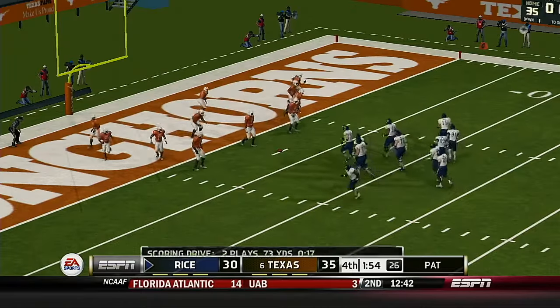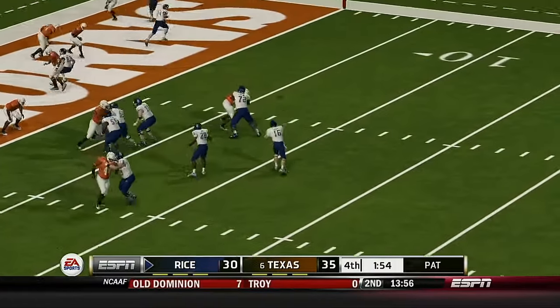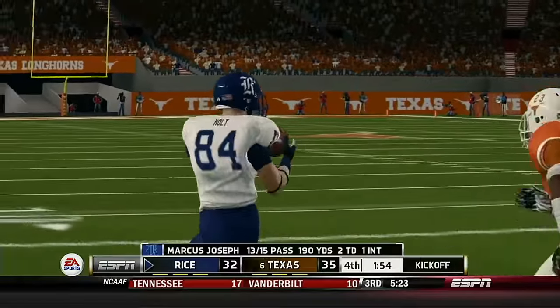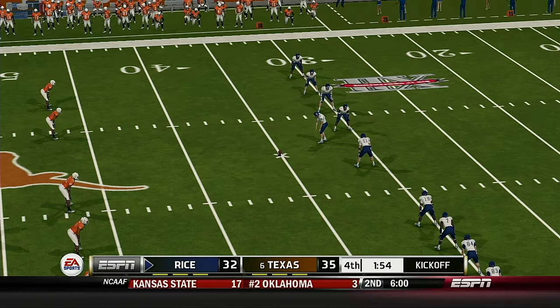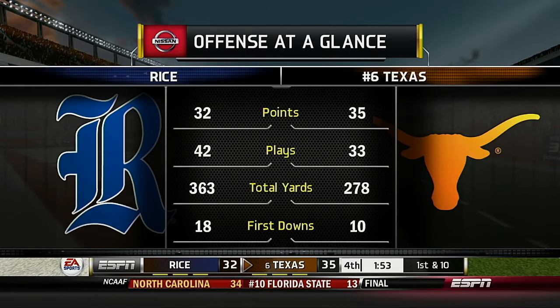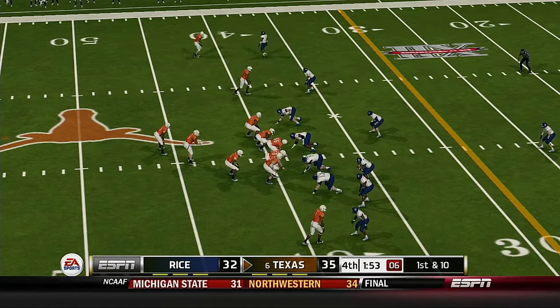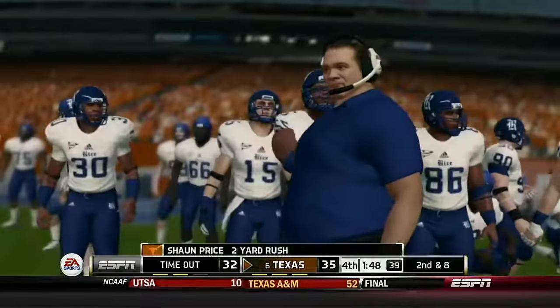And they're looking to get 2 points here. So with less than two to go in the fourth quarter, the score is Texas 35, Rice 32. Tackle at the 39-yard line. Both teams realize that when the ball is snapped, we're one play away from a very different ball game. And down he goes at about the 37-yard line.